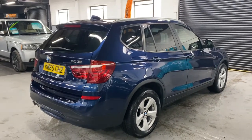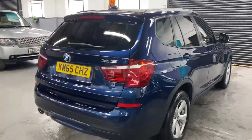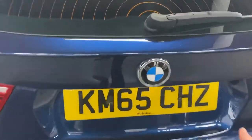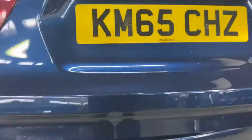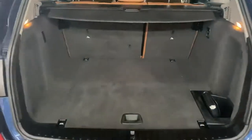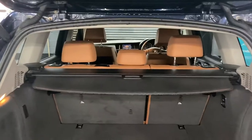Options wise, it's got the privacy glass in the rear quarters, power boot, and that's operational off the key, off the catch underneath the badge here, or off the switch next to your driver's side door. Nice and clean and tidy in there. There you get a glimpse of the inside, I'll show you that in a minute.